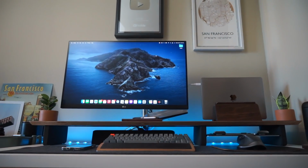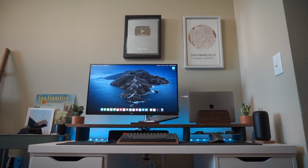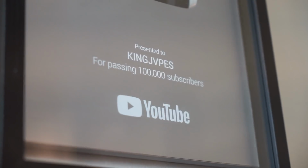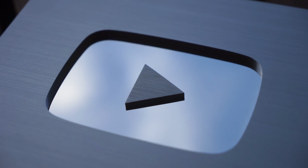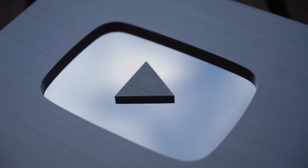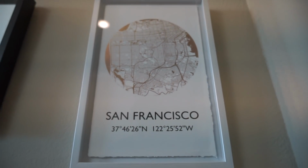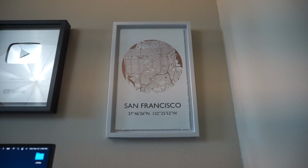Now above my desk, I do have two pieces of artwork on the wall here. First, starting off with my silver YouTube play button, just to set a reminder for myself as to why I'm doing this, as to, you know, some of the accolades that come along with being a YouTuber. And then to the right of that, we have a small grid view map of San Francisco, my favorite city of the entire world. And overall, it just completes my look and aesthetic here that I'm going for.